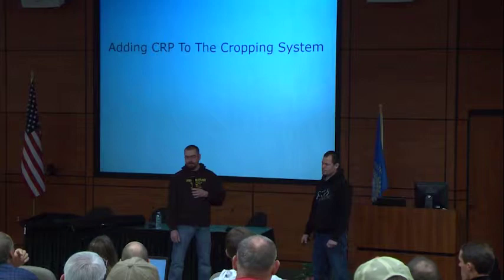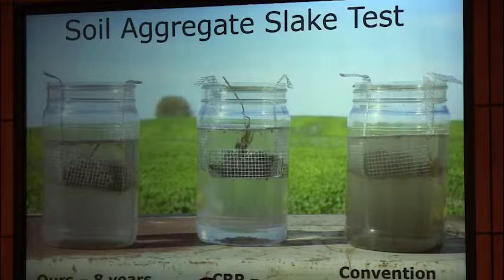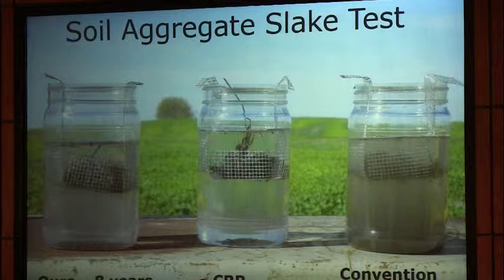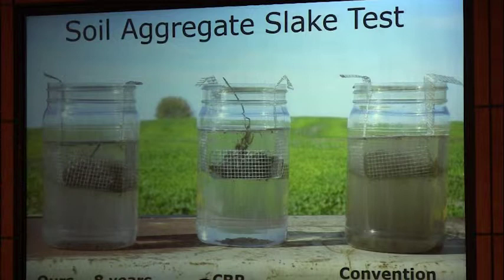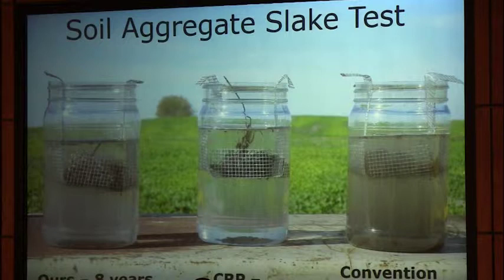And over the years, we've added CRP to the cropping system, without plowing it. This here is an aggregate stability test that they did on a tour at ours. All different fields, I think it was from NRCS, went around. Ours on the left side of you guys was the 8 years of being in the no-till. It took a chunk out of the CRP there in the middle. And conventional tilled was a neighbor's right across the road from ours. You can see in the bottom of the jars, the aggregates and stuff that settle out.